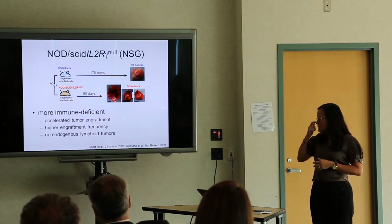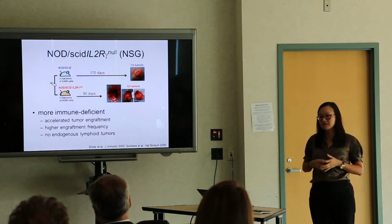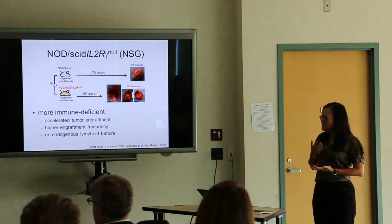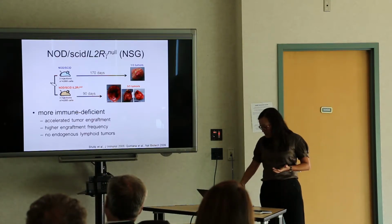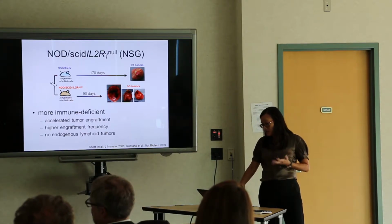This is actually from a paper that showed melanoma in subcutaneous implants even. So it is a much better host. Engraftment was much faster, efficiency was higher, and they were much, much less susceptible to endogenous lymphoid tumor development. So we employed that one.